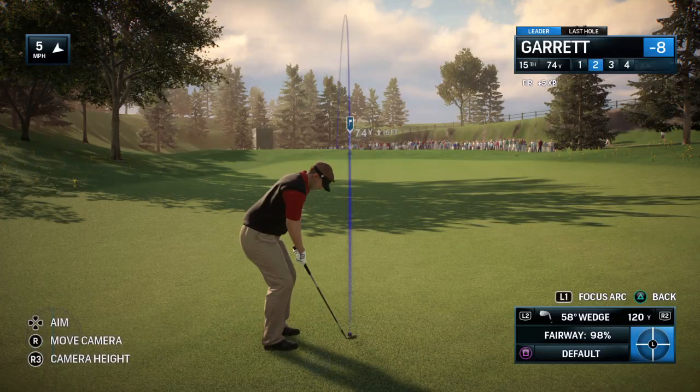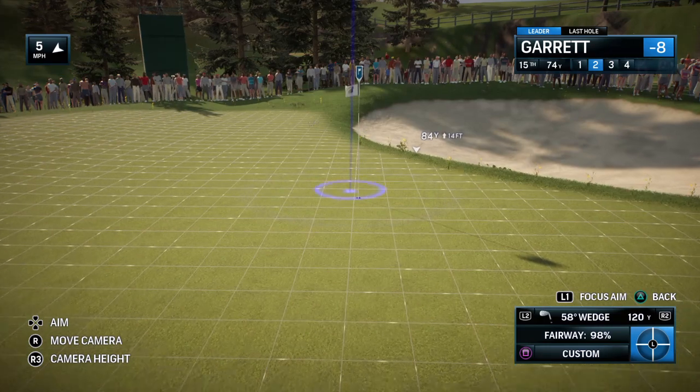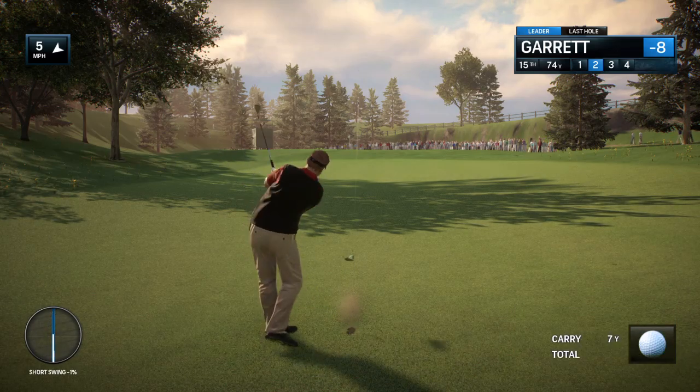Well, Frank, as we know, golf is not generally played on a flat surface, and here we go, uphill. Yeah, and the uphill lie is going to guarantee you more loft than normal, so you're going to have to counteract that with maybe an extra club.